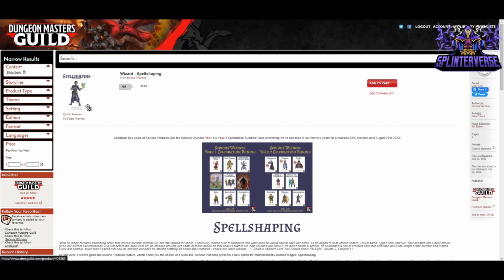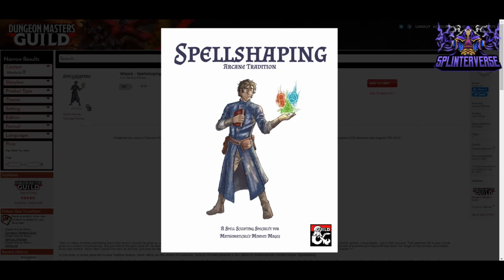So I'm excited by this. I think this could be a lot of fun. You could even just have an NPC that's doing this, and it could be a topic of conversation. How are you reshaping things, and then introduce it later as a player option, or however you want to roll with it. I hope you do spell shape by checking it out in the video description links under spell shaping. Give it a click.